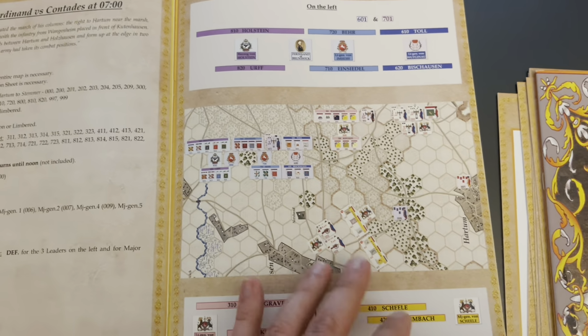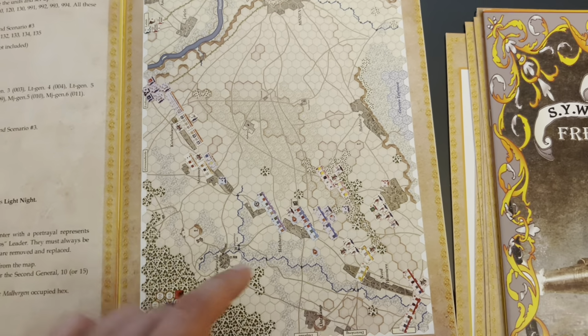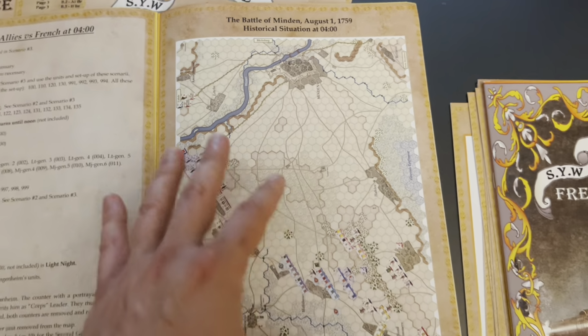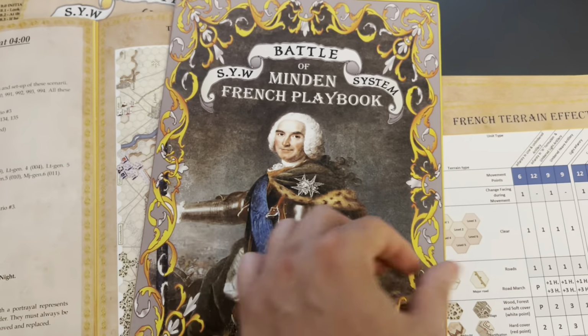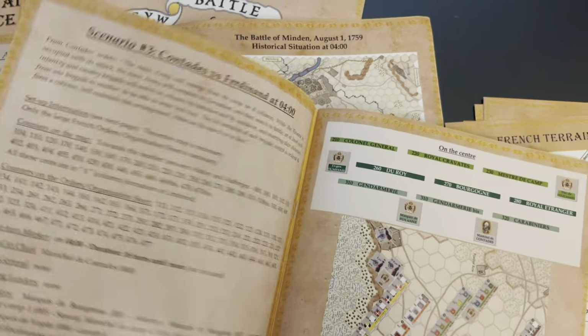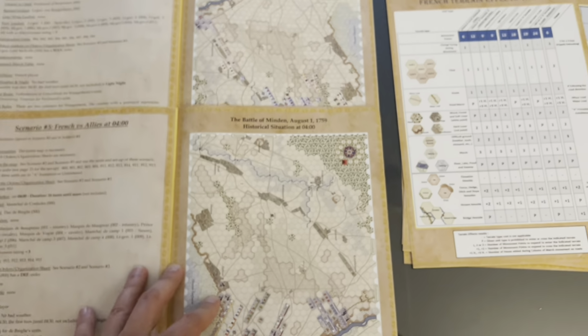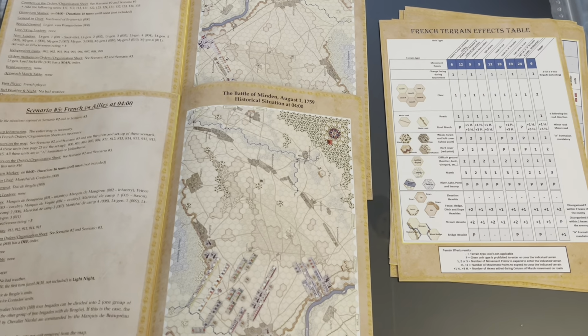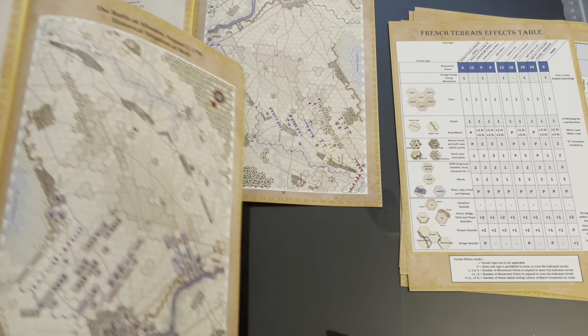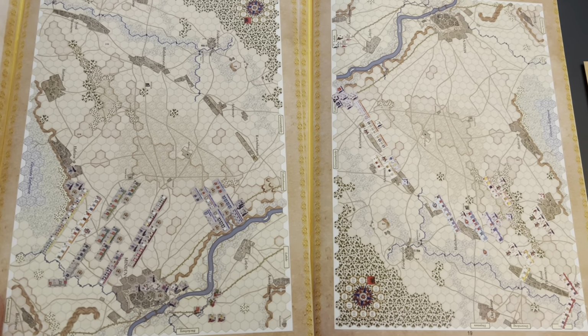Ferdinand versus Contades here. And then we've got the full battle scenario, which uses the whole map, and you can see the lines here. I believe these diagrams, so there's a setup booklet for the French as well. I believe the same historical information, but the diagrams are flipped. Yeah, so here is the same scenario setup, and you can see the perspective of these two setups just shows you the setup for the side that you're playing.